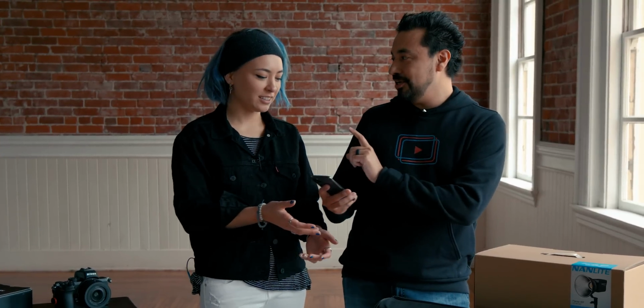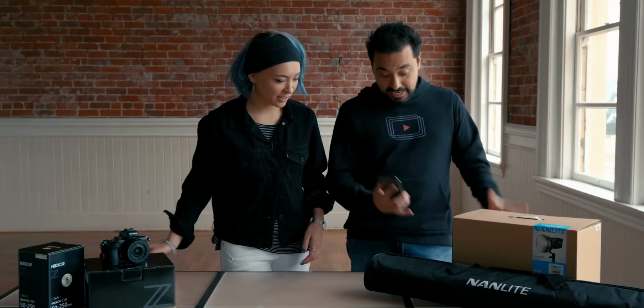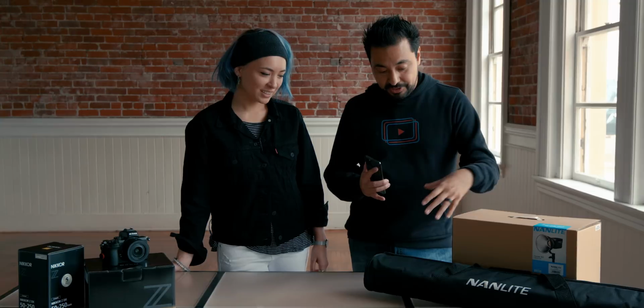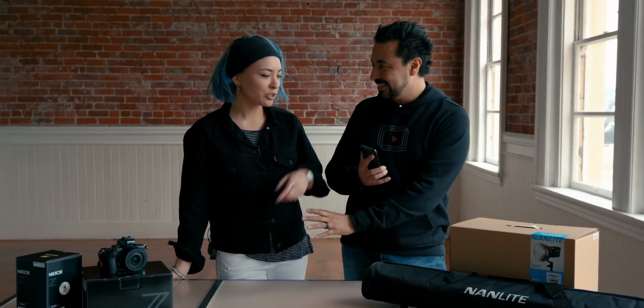Since you're my guest, you get to spin first, but here's one more catch. You can only use one type of light. B&H Photo provided these two light systems. These are from Nanlite. One of them is a Fresnel that comes also with a softbox, and the other one over here is a tube light. So depending on what you get. Which one do you want? I kind of want the tube lights just to make it fun.